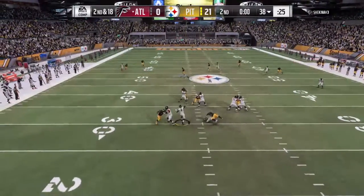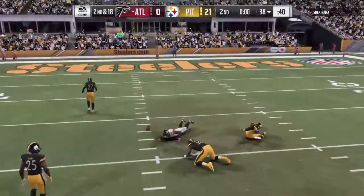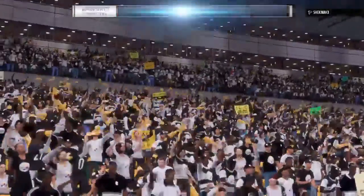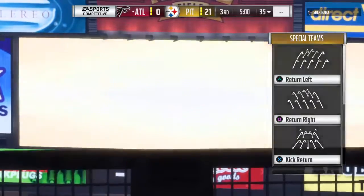Final play of the half. It's Ryan, looking downfield for Jones, and unable to connect on the long pass. It falls down incomplete. That's it for the first half. Two more quarters to go. We'll have plenty more to see after the break.